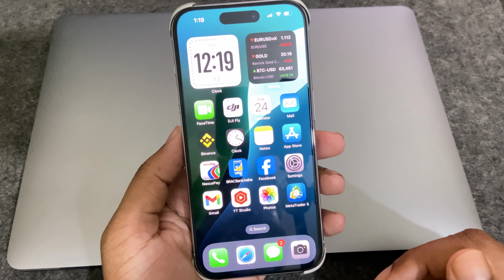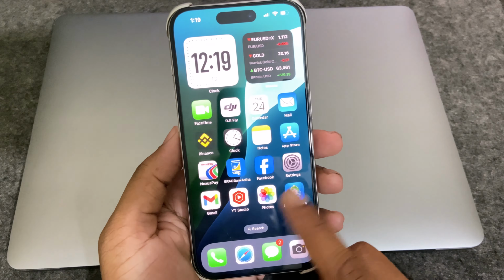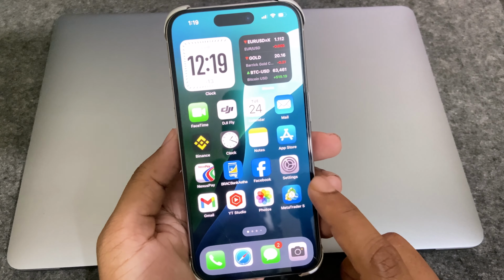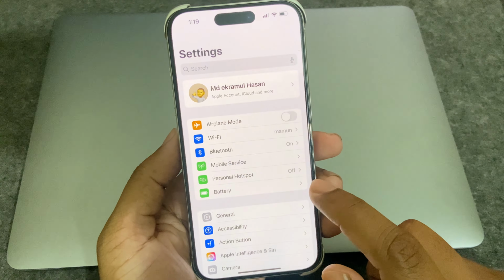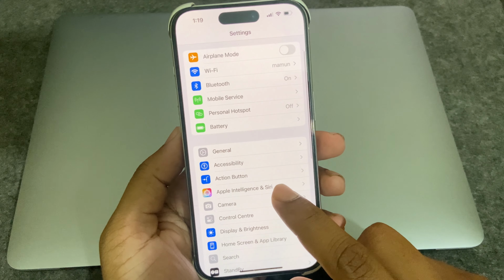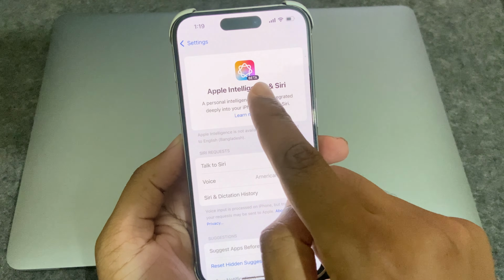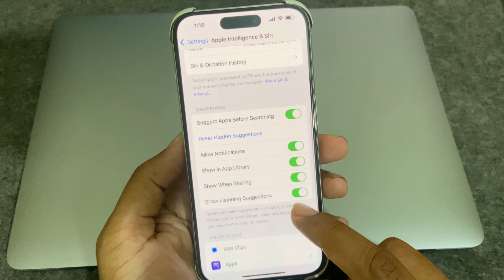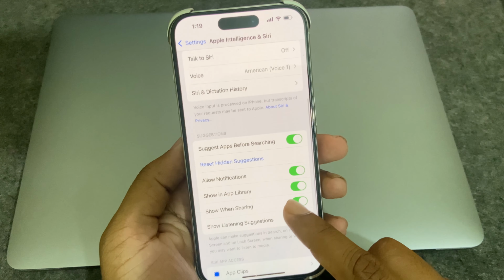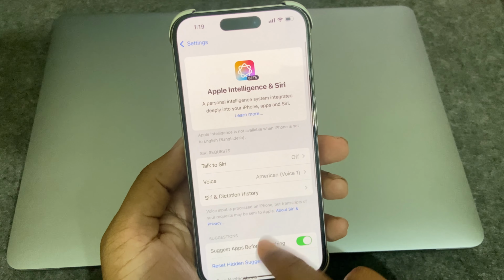Now my phone is open. Now let's see what's new here. My menu and everything is still the same. If I go to Apple Intelligence, you notice the Intelligence logo changed a little bit, and nothing new in this section. All are the same.